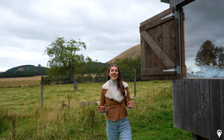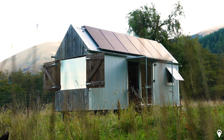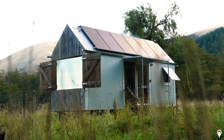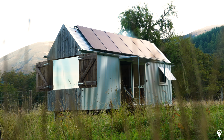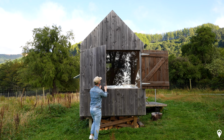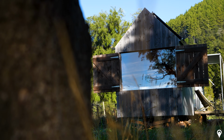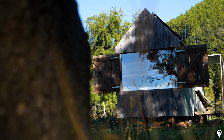Built on wheels, this tiny provides 18 square meters of living space, and the exterior has been beautifully crafted with a number of natural elements. A huge highlight being these rustic wooden shutters. They truly do add a wow to the external look of this tiny.